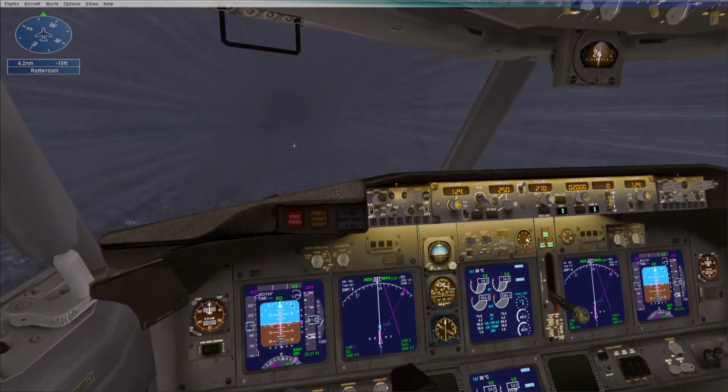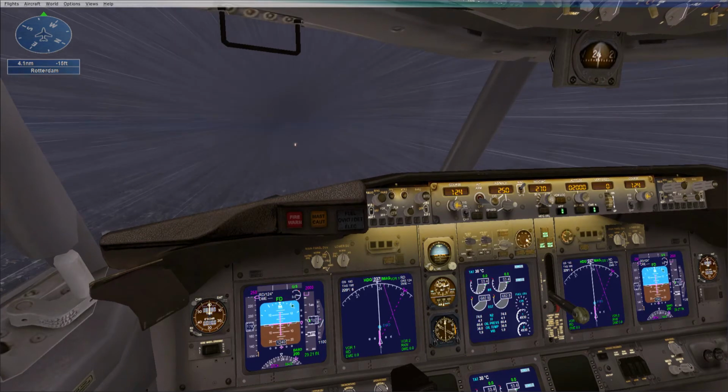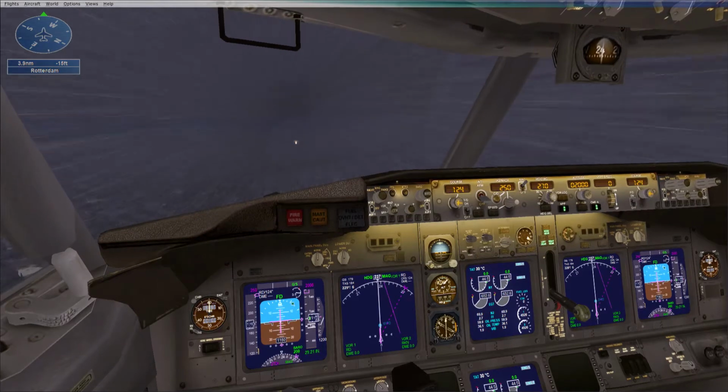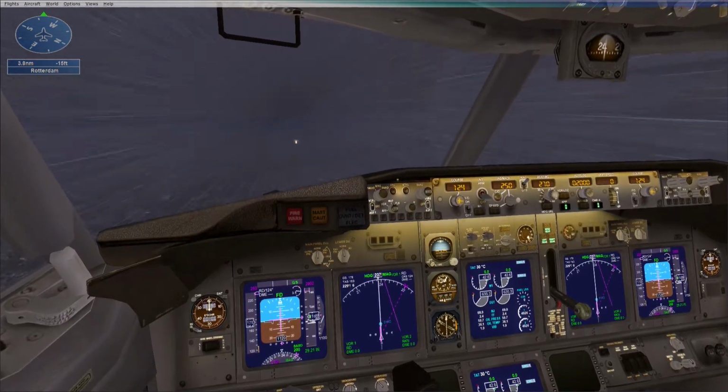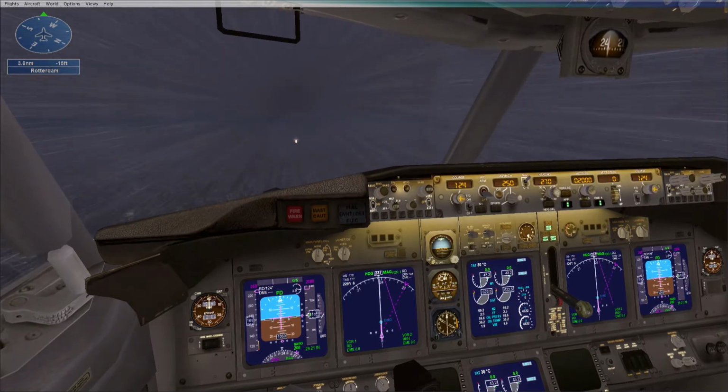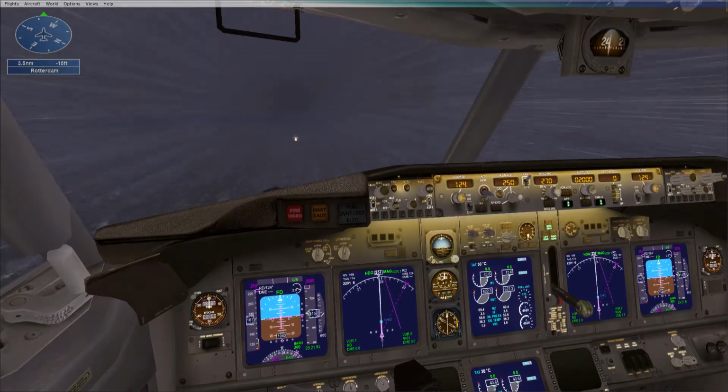Set full flaps, slow to 145 knots. Rotterdam Tower, World Travel 293 on the ILS 424. World Travel 293, wind 251 at 17, runway 24, clear to land. Clear to land, World Travel 293.